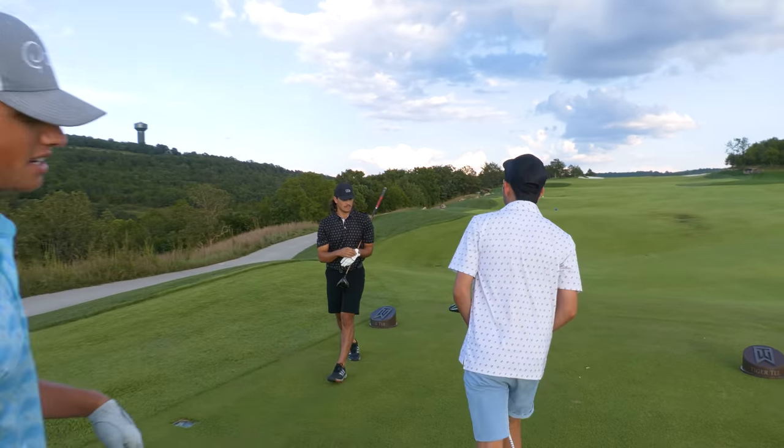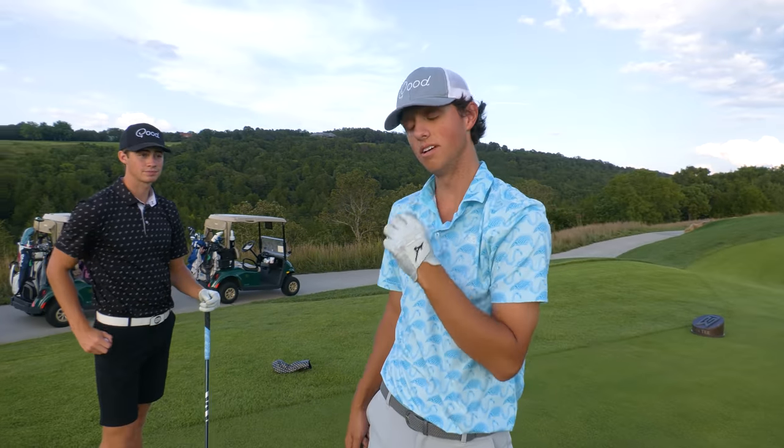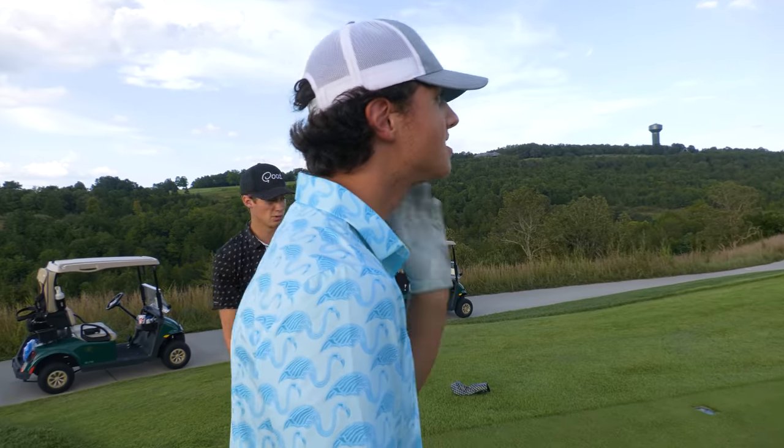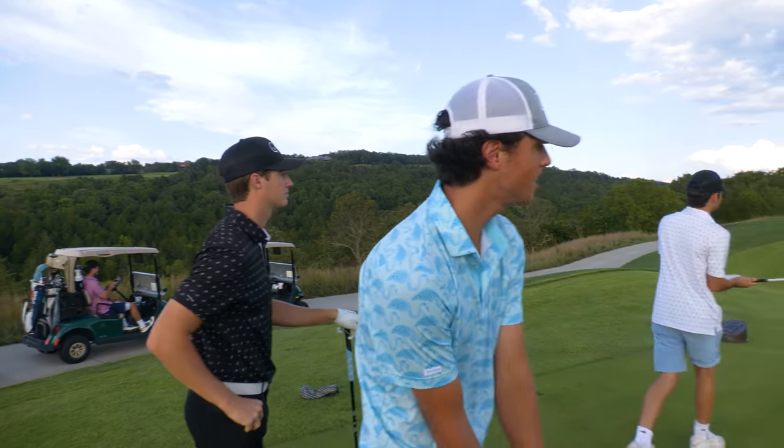I'm assuming the second shot is dead downhill. Like, it has to be like dropping off a cliff. I doubt it is. Really? I think that's why it's such a beast of a hole. It plays like 777, they said. Holy. That's what it plays like. Oh, yeah, we're never getting there in two. We are. Okay.